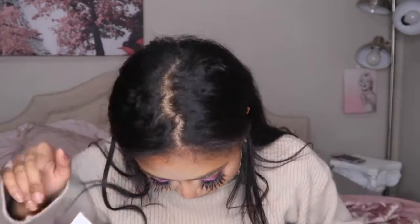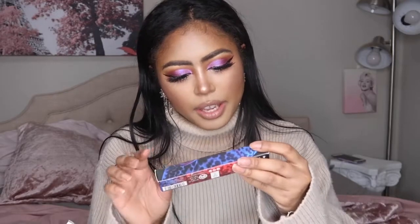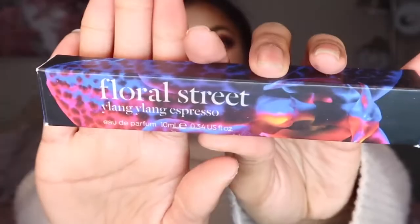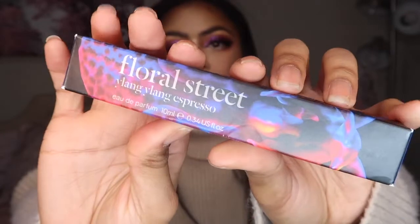All right, the next thing that I see in here says Floral Street. I'm going to butcher this. Long espresso, it has a Y in front of it. I don't know, but it's a perfume. Maybe that's what I'm smelling, but it says espresso. I don't know, but this is what the packaging looks like. So this is what that looks like right there.